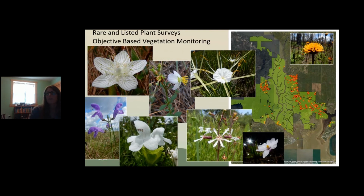And then we do go out and periodically look for rare and listed plants, because I think that helps indicate where you have better ground cover intact, and maybe you can focus on those areas to make that habitat even better. And it gives you clues as to where you need to be careful of what kind of treatments you're applying. Maybe you don't want to go in there with a roller chopper and chop over some endangered plant. Maybe you don't need that. Maybe you can just achieve whatever next goal you have with fire.